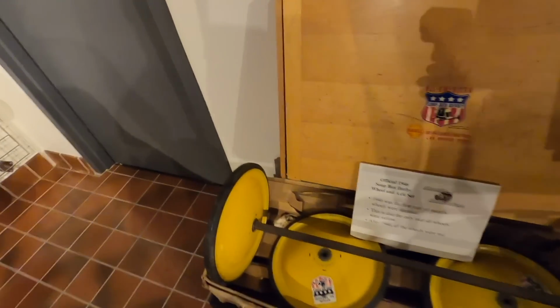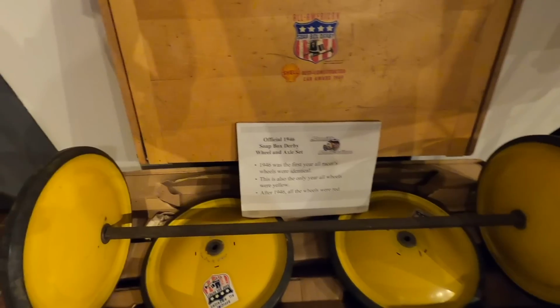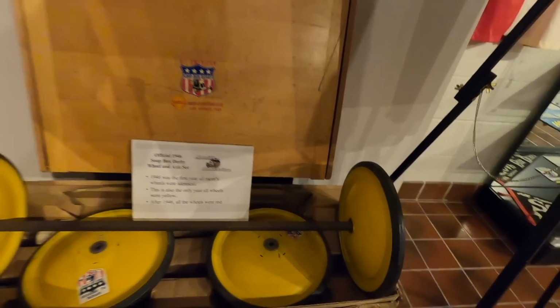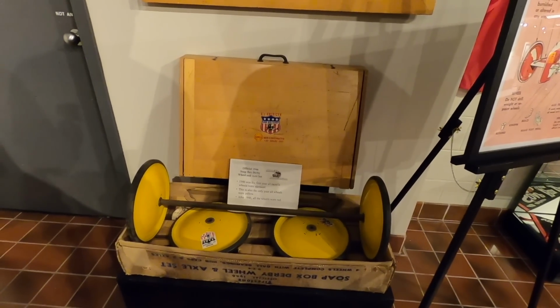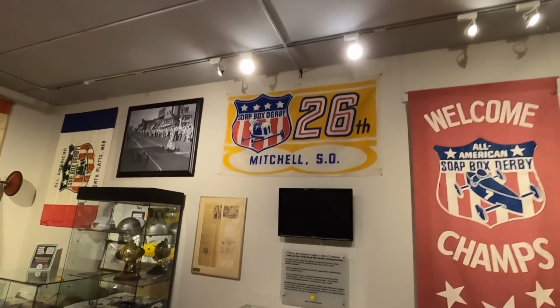There's the official 1946 soapbox derby wheel kit they gave you. After 46, the wheels became red. 1946 was the first year all racers' wheels were identical. Here's some more Midwest memorabilia. Mitchell, South Dakota, the home of the Corn Palace.